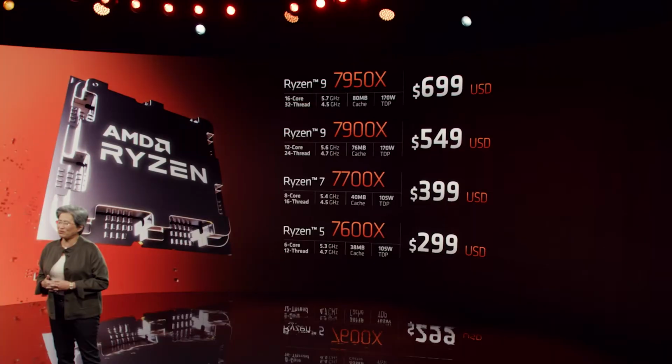Moving to the 7900X, it will have 12 cores, 24 threads, 4.7 GHz of base clock, 5.6 GHz of boost clock, 76 megabytes of cache, whatever, and the same 170 watts TDP. Price $549 US. Ryzen 7 7700X, 8 cores, 16 threads, 4.5 base and 5.4 boost clock, 40 megabytes of cache, so that's the big difference, 105 watts TDP, also another huge difference, and $399 US.